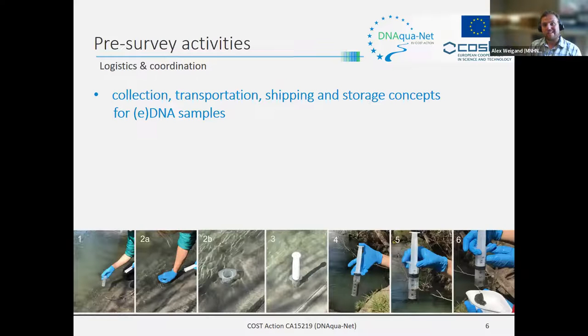Before we come to the eDNA results, you can also imagine that it's quite difficult to install eDNA-based activities for the first time in such a big survey program. So we had a lot of pre-survey activities ongoing. The first one is referring to logistics and coordination. We had to develop dedicated concepts for the collection, for the transportation, for the shipping, and for the storage of eDNA samples, because none of them were in place at this time in 2019.